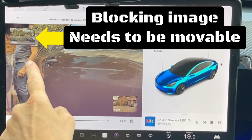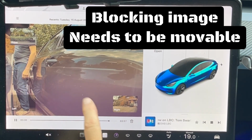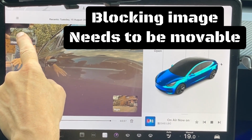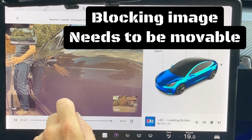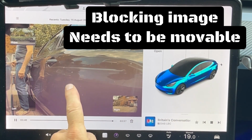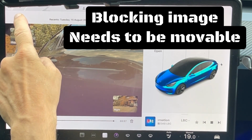Can you make it bigger completely? Let's have a look. The problem with these is they're obscuring the face. So let's have a look.